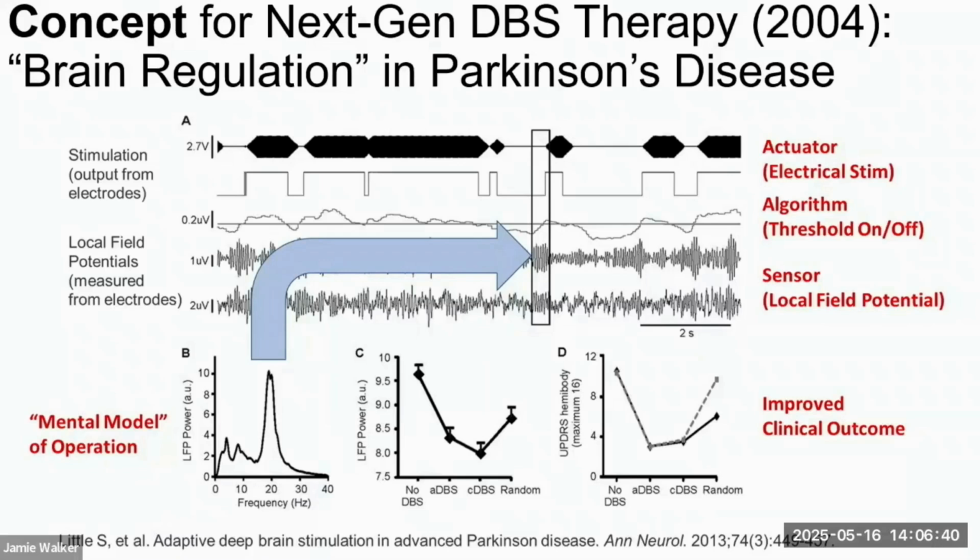So we can measure that energy off the electrodes, set a threshold algorithm, say when you cross that, just like a home thermostat, we're going to turn on the stimulation. When you fall below it, we know you're asymptomatic, so we can turn the stimulation down. And what was exciting, this is actually 20 years ago, was that the pilot tests in the clinic were showing that we had an improved clinical outcome in about half the energy use.